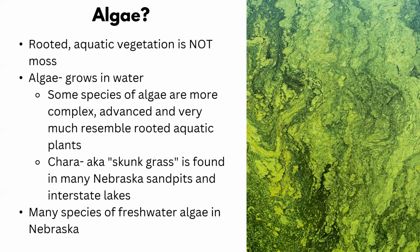All right, a lot of people ask us, what about algae? Well, algae is not aquatic vegetation. A lot of people think algae and moss are the same thing. Moss grows on land, on trees or other things, but algae can grow in the water. There's a lot of different species of algae. A lot of people think of blue-green algae, which is very harmful, but there's also a lot of different types of algae that are good. It's a good indicator of a healthy system, and it's very good for the food chain. There's a lot of different animals that eat that.